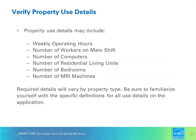Some examples of property use details may include the number of weekly operating hours, the number of workers on the main shift, the number of computers in an office building. A multifamily housing building would ask for things like the number of residential living units and the number of bedrooms. Hospitals require a count of MRI machines. These use details will vary by property type, so again, just like with property type definitions, be sure to familiarize yourself with specific definitions for each use detail on the application.